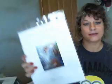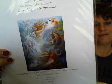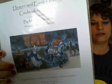The seasons. I love everything about it. What can I say? And this one too. It's got the fairy and the peacock and Cinderella's carriage, and oh my goodness, all good things. And then this one was one of Kirsten's that she had.